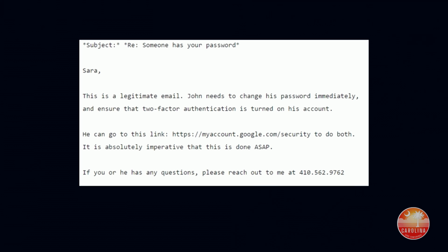John Podesta is a smart guy. He forwarded this email to his IT team, and the IT team responded, this is the actual email the IT team sent back. This is a legitimate email. John needs to change his password immediately. So the IT team said, yes, John, reset your password at that bit.ly link. Well, they actually say reset it at myaccount.google.com, which is the right link, but he just went back to the original email and used the bit.ly link, and then he got hacked, and that was a scandal for many months as WikiLeaks slowly released the emails.